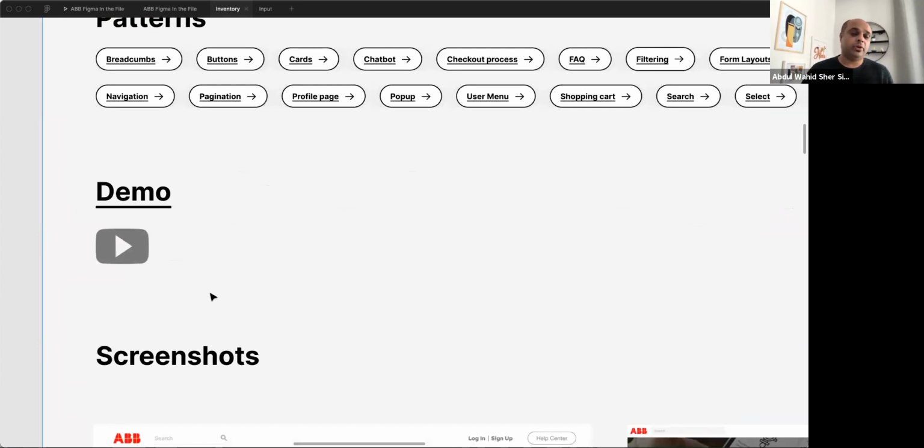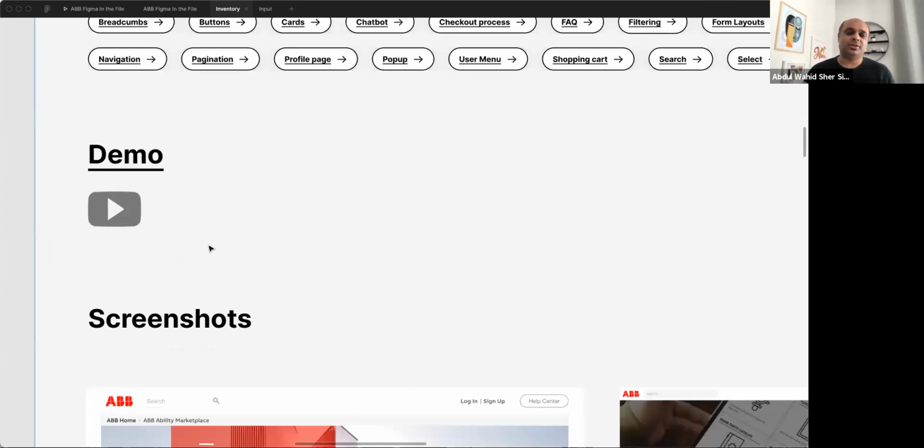And then furthermore, if you really want to dig deeper and see the live product, we also have a demo. This is the only thing outside of Figma right now. It takes you to our Microsoft Drive, and it's directly linked to a video file. So you can see the demo from the actual product owner or sometimes a user to understand the product better.